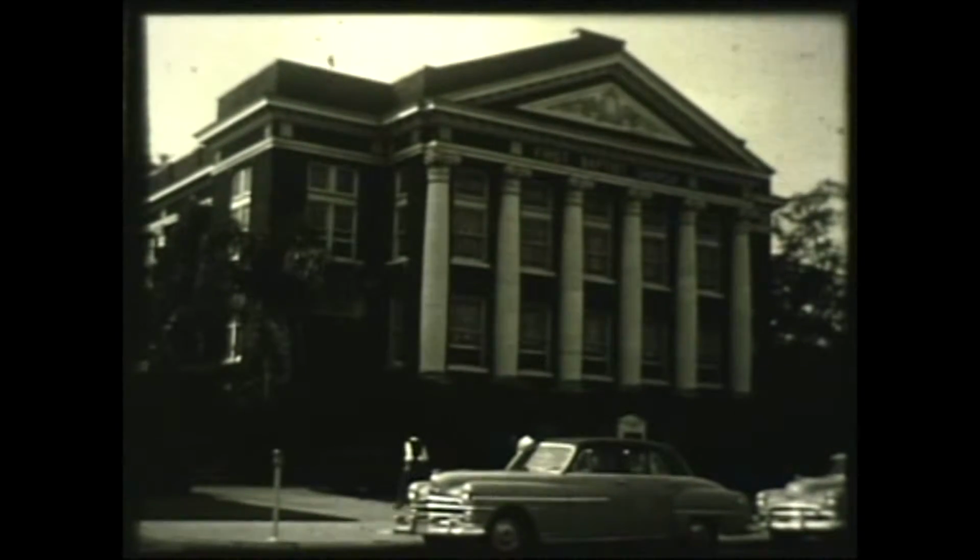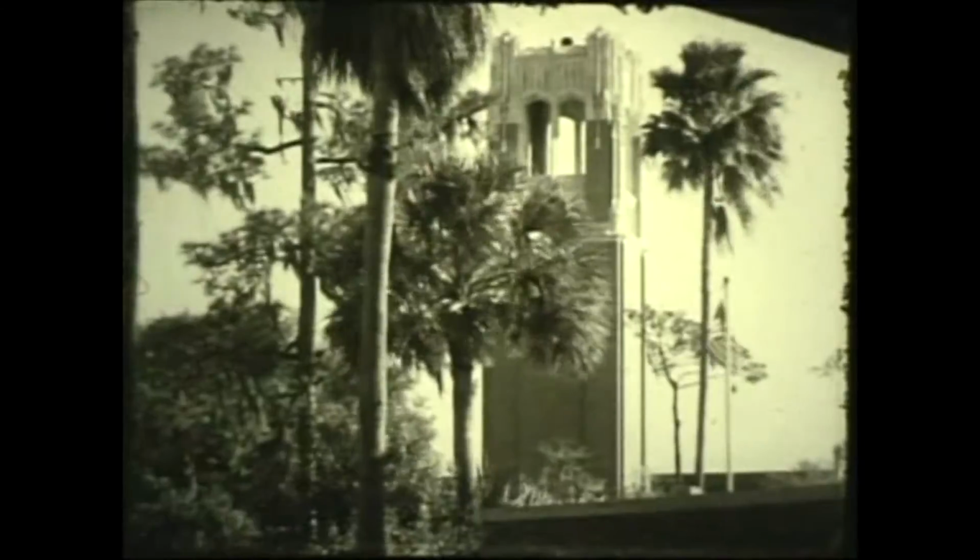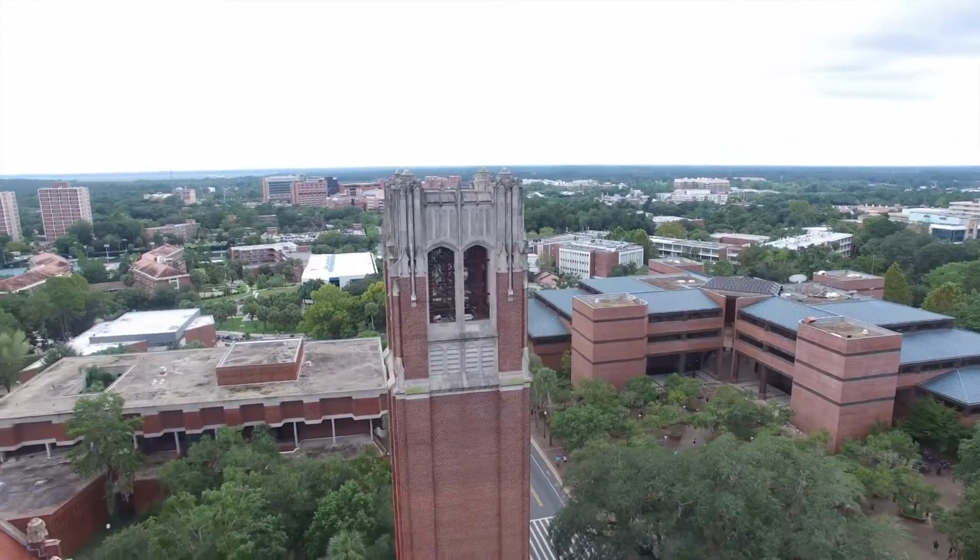So he looked for a solution and found one of the roots of the University of Florida in the East Florida Seminary, which was opened in 1853. So this root of the university became the founding date of the university. And thus, in 1953, we were able to have the centennial and build the Century Tower.